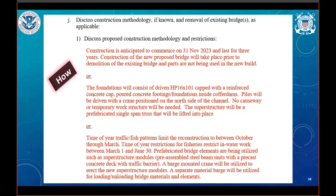Next up, discuss the proposed construction methodology for the project and if there's any restrictions. When is the construction anticipated to begin? What actions will take place first? When and where will false work be placed, and are there any anticipated or required in-water work restrictions, such as those to put in place to avoid harming fish? Will cofferdams be used, poured concrete? The more detail, the better. Aspects of this information may be reflected in various permit conditions, and it will also provide us with an idea of future notifications that we will provide to the waterway users.